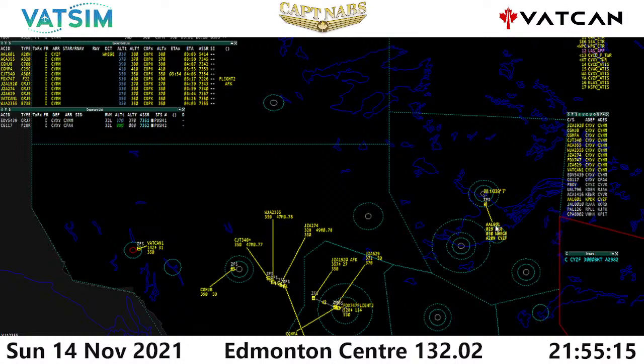American 601, Edmonton, you're cleared Yellowknife RNAV runway 28 wedgie transition. I guess so. It's wedgie is what it's called. Wedgie transition RNAV runway 28 601. Thank you. I don't know how to say it.